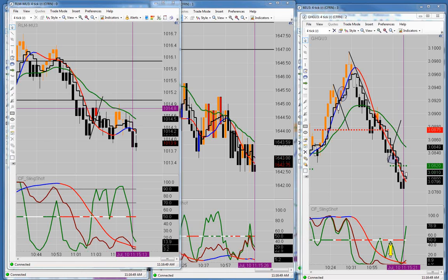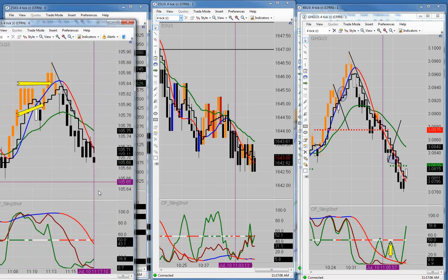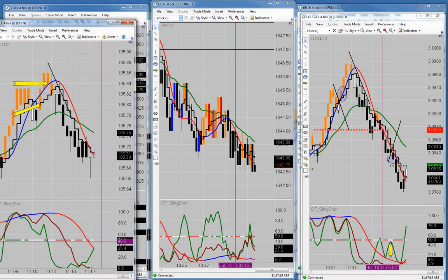Locking in more profit there on the Russell. And I'm going to slide the Russell off right now. Crude oil is moving down now. So we may have an opportunity here on the short side. We're getting some bearish divergence right now. With the Russell, it just dropped down some more. We're locking in more profit on that. A little bit more profit on it.